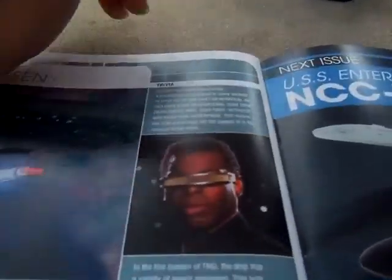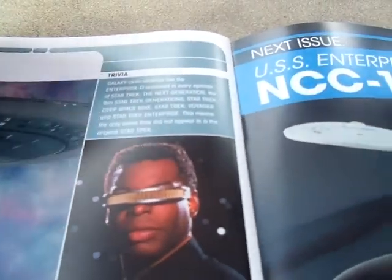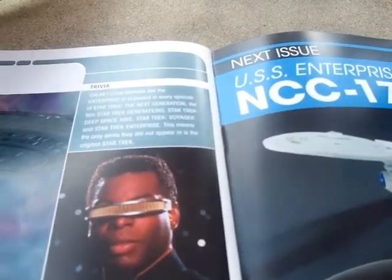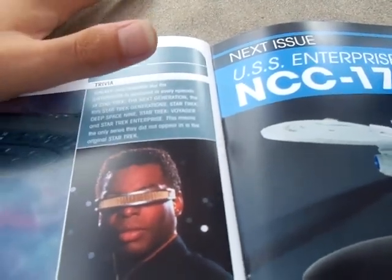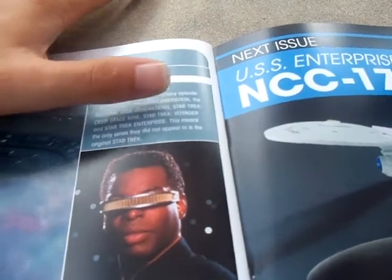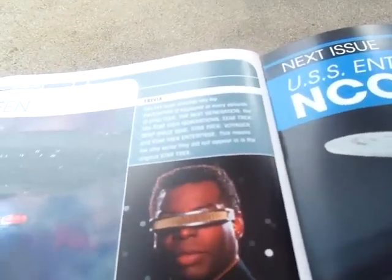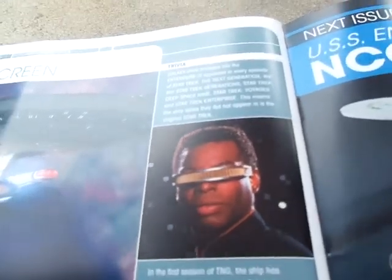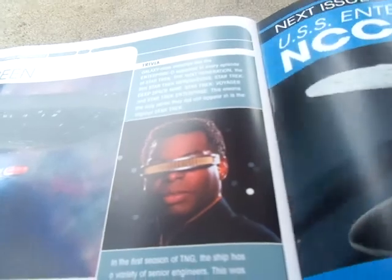It actually shows trivia, like this one. The Galaxy class Enterprise appeared every episode. The film, Generations, Deep Space Nine, Voyager, and Enterprise. It was not seen in the Star Trek original series, since that was made back in 1966.